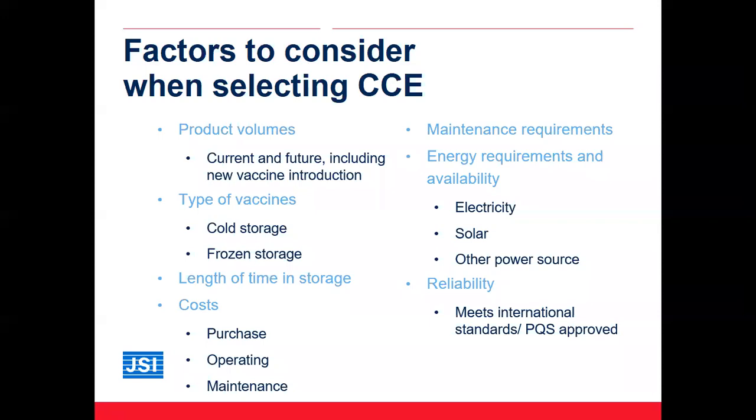So the process for planning your cold chain equipment is relatively straightforward. You determine all these factors for each facility and then procure and install the appropriate equipment. But I'm sure it sounds easier than it is.